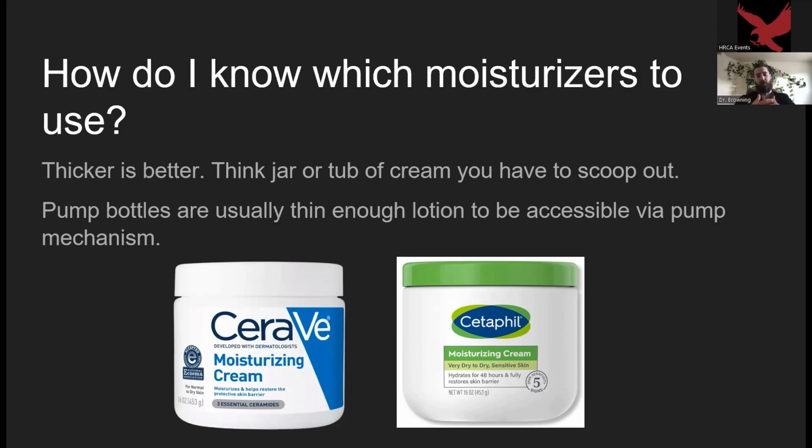So for some of my young patients, I do tell them maybe try to choose a pump bottle for the face, but for other areas of the body, kind of like neck down, I really do try and promote using a cream, which means it's in a jar and you usually have to scoop that out with your hand. Applying these right after a shower or a bath is really ideal, especially because as we dry off, there's still some moisture on the skin. And by using a moisturizing cream, you're sort of locking that in.